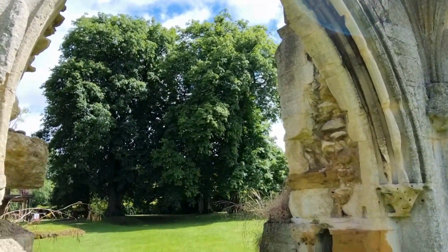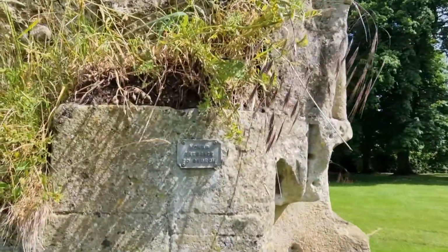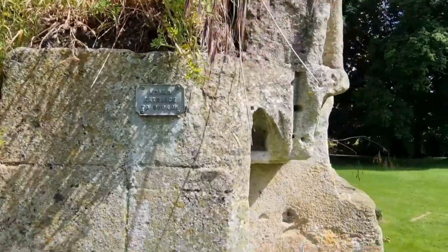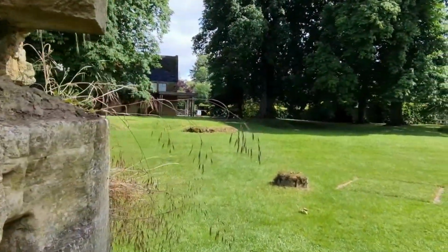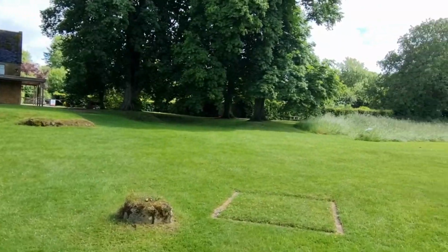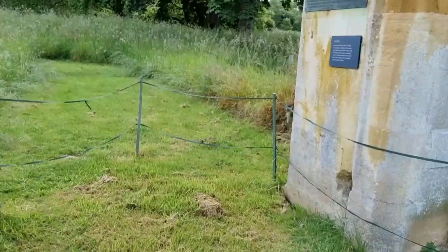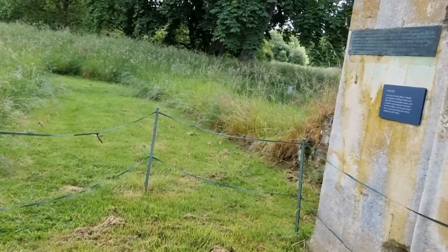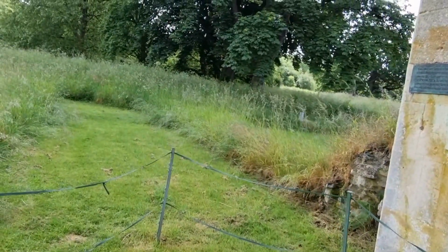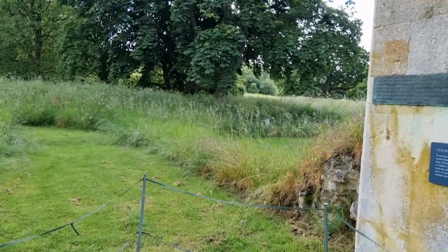This beautiful archway here, according to the plaque just by it, is where the monks would have entered the church. So they would have gone through here into the actual church bit, which we know to be this bit here. This particular part is the vestry. It was here that the abbey's valuable sacred objects and library books were kept.